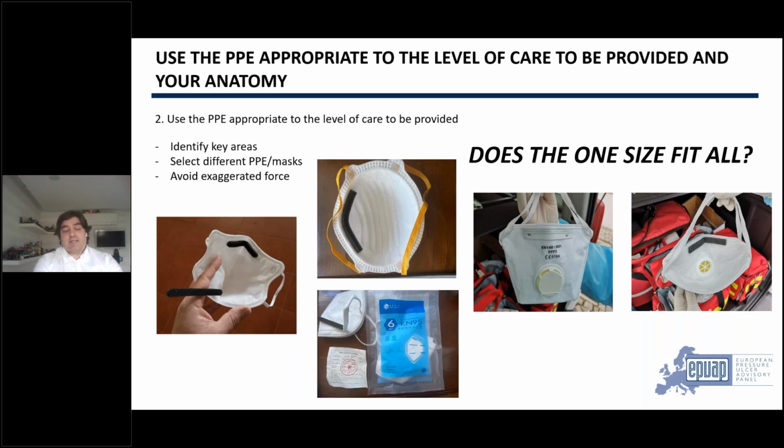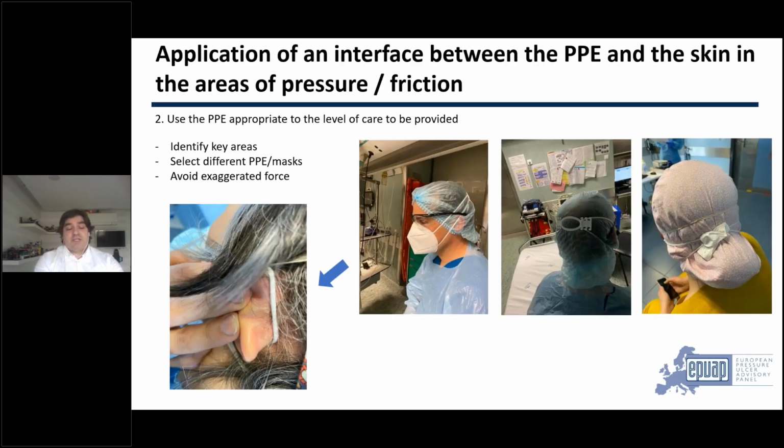You'll see in the next slide that we should avoid exaggerated forces in the fixation sites with the objective of guaranteeing optimal sealing, since it will increase the pressure and friction on these places, will result in discomfort, and there's a high probability of injury.